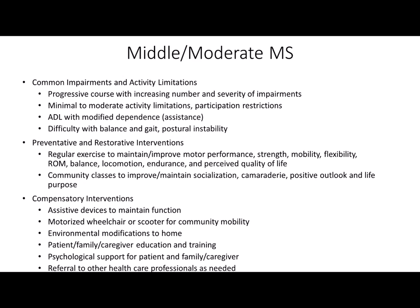Okay, second category for physical therapy treatment is going to be middle or moderate stage multiple sclerosis. This patient population is going to have the progressive course with increasing number and severity of impairments. They might have minimal to moderate activity limitations and participation restrictions. They're still Mod-I with their ADLs, but they're probably going to demonstrate some difficulty with balance, gait, and possibly have some postural instability.